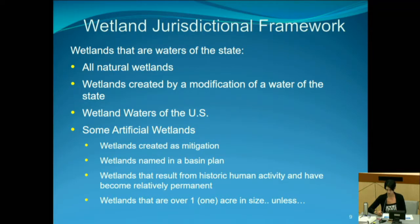That's a mouthful, so I'm going to try and give you an example. A wetland, perhaps, that was converted to a finishing pond for wastewater treatment. We hope that doesn't happen, but just in case, that would be water of the state because it was a natural wetland before it was converted. Okay, so third, wetlands that are waters of the US are always going to be waters of the state by default. And then also we have some artificial wetlands that are waters of the state, such as those that are created as mitigation, artificial wetlands that are created as mitigation to offset impacts.